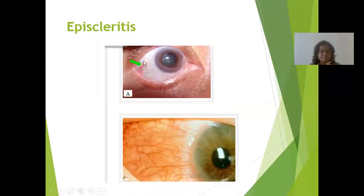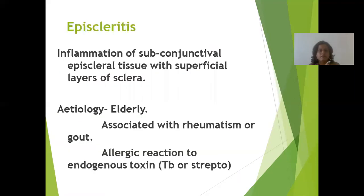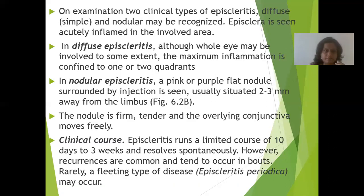Then this is episcleritis, that is inflammation of the sclera superficially. When there is a superficial inflammation of the sclera, it is called episcleritis. In that we have seen the inflammation of the subconjunctival and episcleral tissue with the superficial layer of the sclera, with the etiology. Then there are two types, diffuse or simple episcleritis and nodular episcleritis.